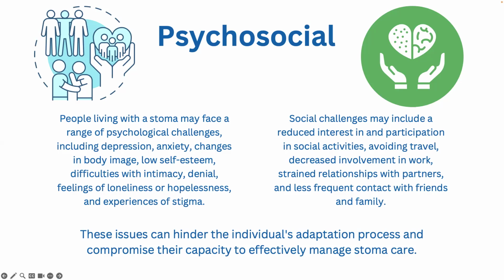But really, these issues can all hinder the individual's adaptation process and compromise their capacity to effectively manage stoma care. So with all of this going on, it's going to be harder for them to actually self-manage.